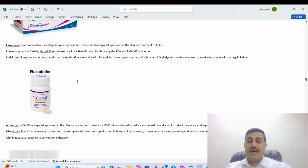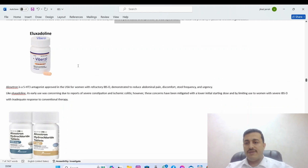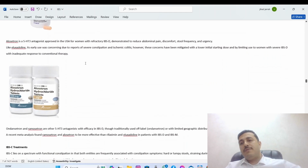Another agent we can use in diarrhea-predominant IBS is eluxadoline, or Viberzi. Viberzi is a combined mu and kappa opioid agonist and delta opioid antagonist. Also here it is approved by the FDA for the treatment of diarrhea-predominant IBS. The problem with this medication is that it may cause pancreatitis and sphincter of Oddi dysfunction, which primarily occur in patients without a gallbladder.